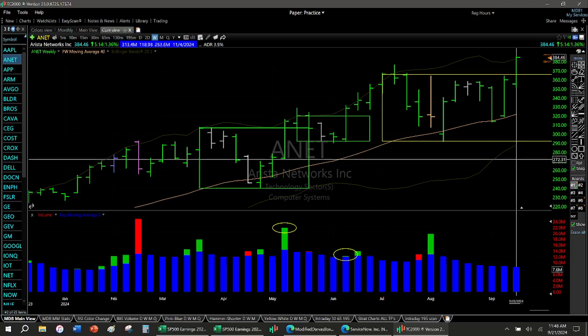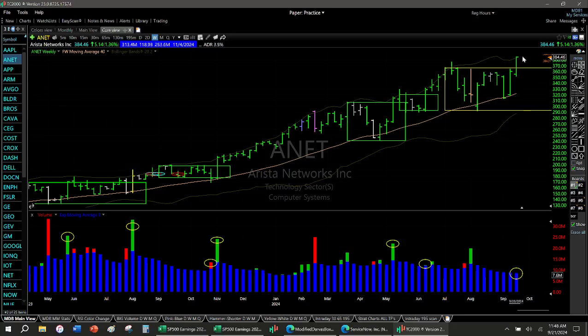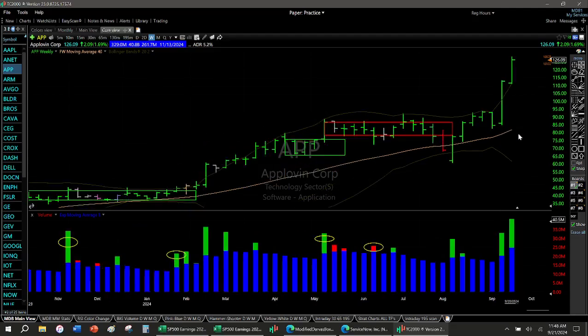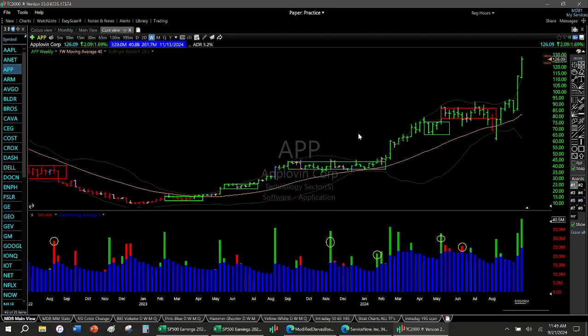ANET, box breakout. Oh, but volume was low. Therefore, it's on list 3 and not list 2. But new highs, look at that right there. APP. I know Matisse is in this one, and some others as well. And look at that. That's just from this low here to this high here. That's a 60 point move. That's a double if you're buying all the way down here. But that just looks phenomenal. Look at that volume. New highs.